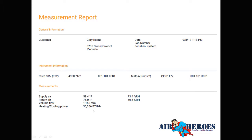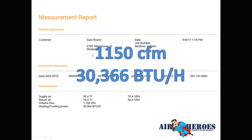So it tells me that there's 30,366 BTUs being produced. That's not a lot. 1150 CFM. This should be doing 1400 CFM because it's a 3.5 ton. So we're 250 CFM short, and we're at 30,366 BTUs when it should actually be 42,000. So that's almost a whole ton smaller than it needs to be. The 3.5 ton produces 42,000 BTUs, and we're getting 36,000.